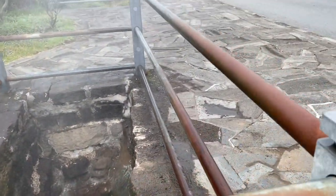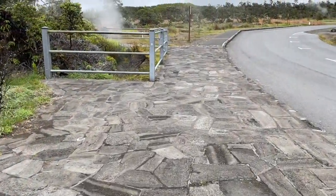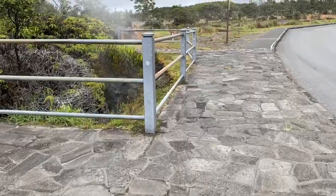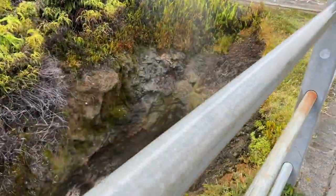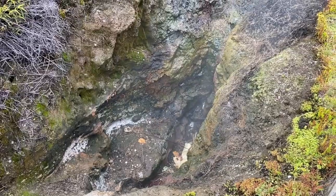Let's see what's coming out of there. Oh, hot. Yeah, it feels hot, guys. Like boiling water, like you're putting your face over boiling water. Like I walked over the door. Guys, this is the other steam vent. Hopefully I don't drop my phone, but smoke just comes out, guys.